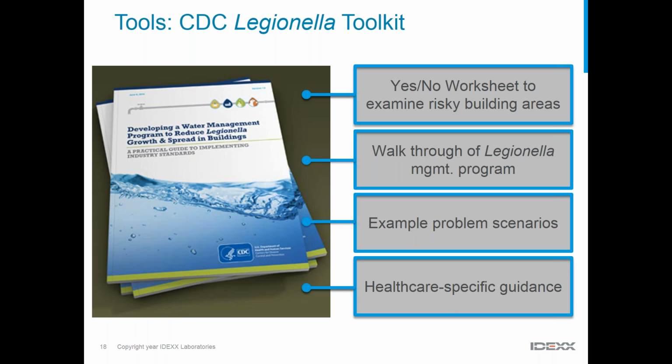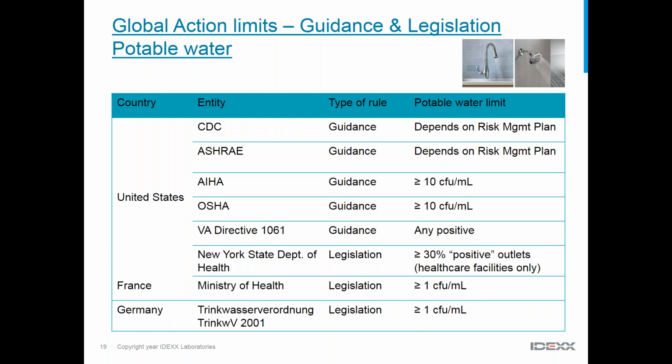Now, when you do testing, you need to make sure that you have reliable results so that you know that whatever concentration of Legionella you have in your system is acceptable. What is acceptable? Well, it depends who you ask. A lot of the entities out there have guidance limits for what concentration of Legionella pneumophila you can have in your system. And they're all roughly similar to each other. There is some differences, but they're all pretty close to each other in terms of what is acceptable.